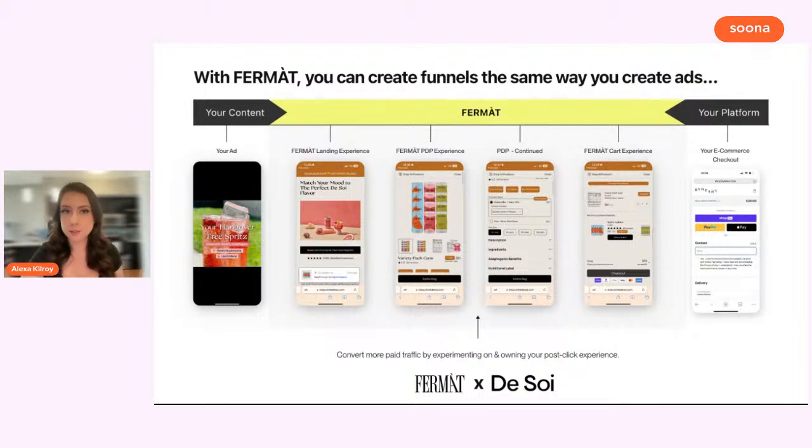FERMÁT is a tech solution and we help you create funnels the same way that you create ads. Kind of like I was talking about, as a growth marketer you might only be used to having control over the media buying, the ad placement, the ad creative, the ad copy. But with FERMÁT, you have that level of experimentation, flexibility, and surface area, and the speed, honestly, to do it quickly all the way through the funnel, so that from ad all the way to the cart experience, you can use our no-code builder. It doesn't require design or dev or anything like that.